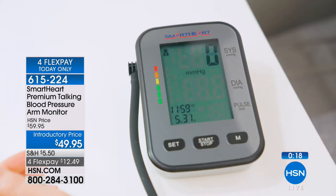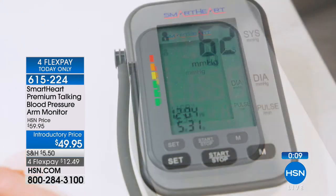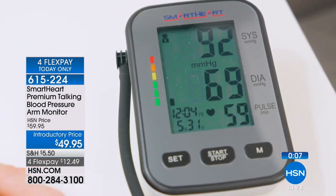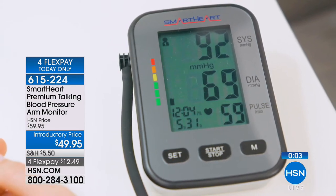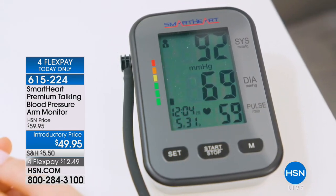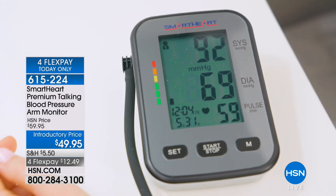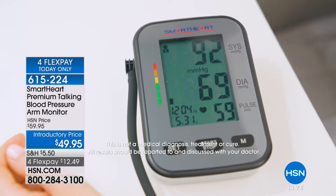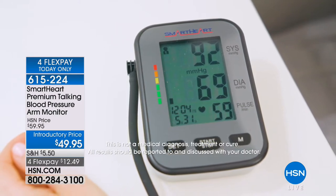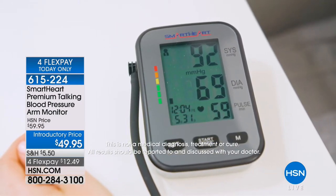Please ensure that the cuff is at the same level as your heart. Do not move and keep quiet. Now, if you are ready, let's begin. Your systolic pressure is 92 millimeters of mercury. Your diastolic pressure is 69 millimeters of mercury. Your heart rate is 59 beats per minute. Your blood pressure is optimal. Measurement complete. I love how you can hear her so clearly as well.